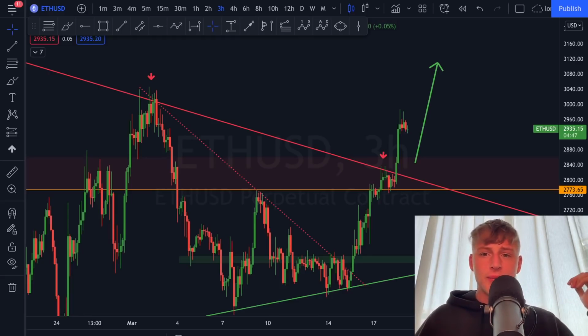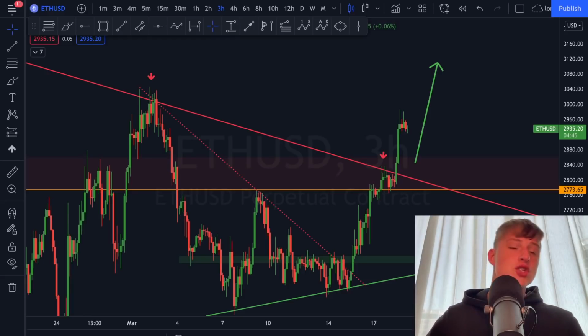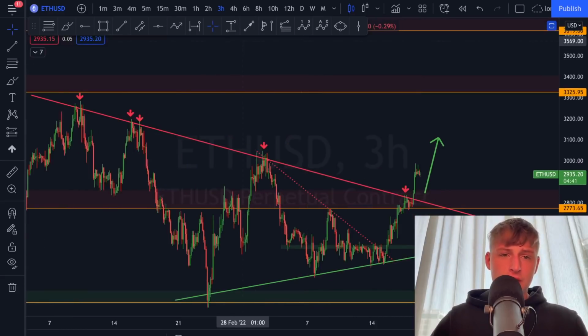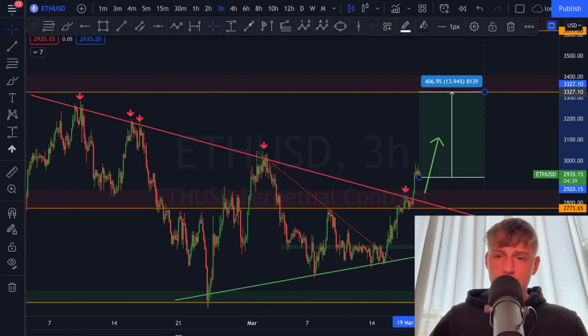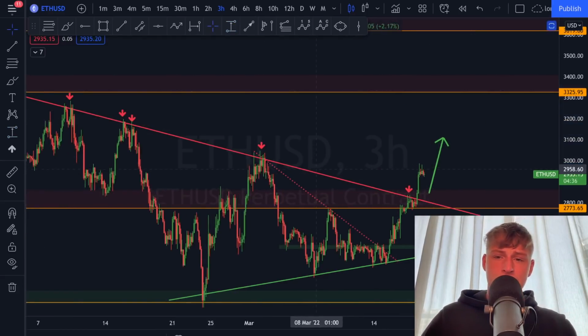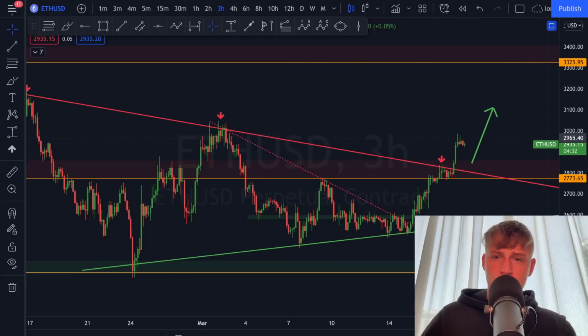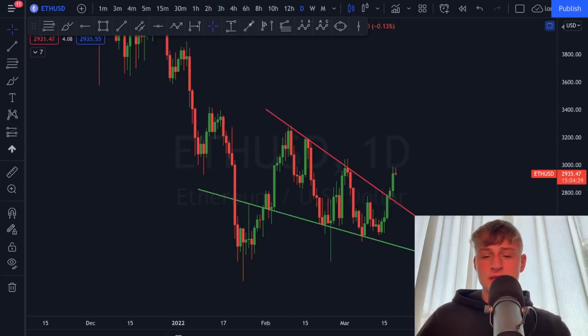I don't know, people don't like it, but it's actually very important information. So Ethereum is breaking out of this downtrend. Currently, what I am going to be targeting levels around that $3,300 barrier. Ethereum looks to also be reclaiming the $3,000, so it is actually looking pretty strong from here on. But the most important charts are going to be those daily charts here.